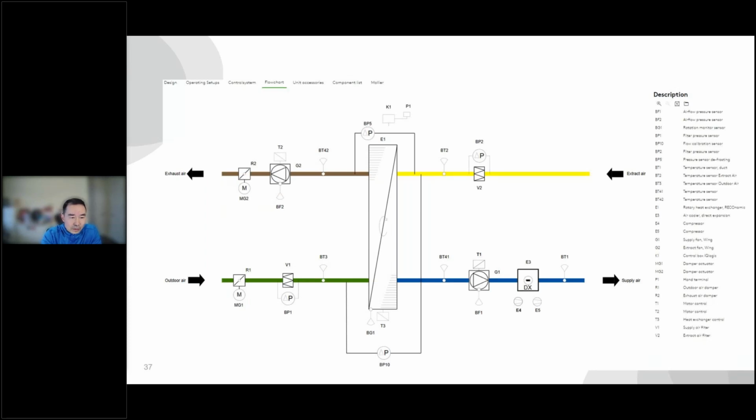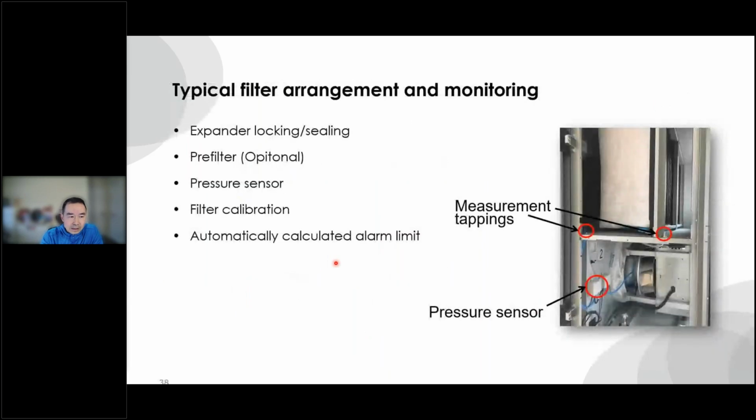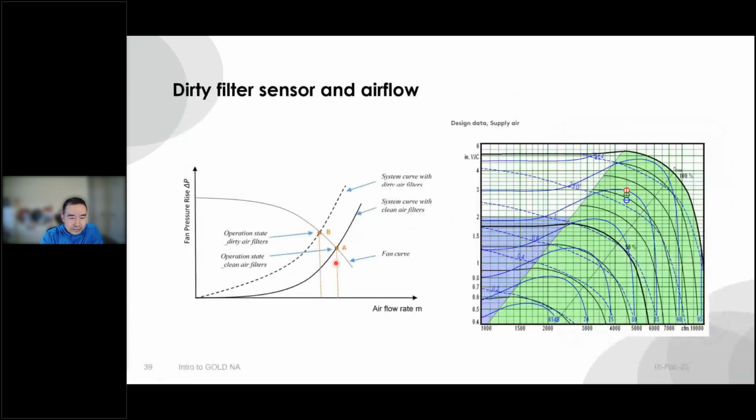The second part of the filter impact on the performance is actually on the airflow. Again, I cannot emphasize enough how important it is for the ERV to deliver the airflow specified. Going back to this typical flow chart, you can see here we have BP2 and BP1 pressure sensors to continuously monitor the pressure drops through the filters. So what are they for?